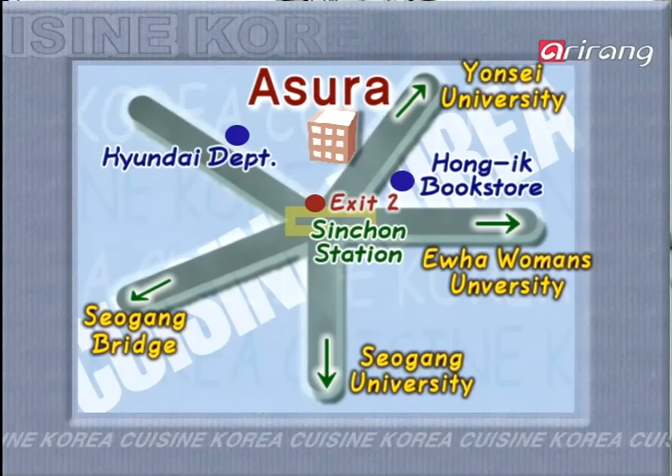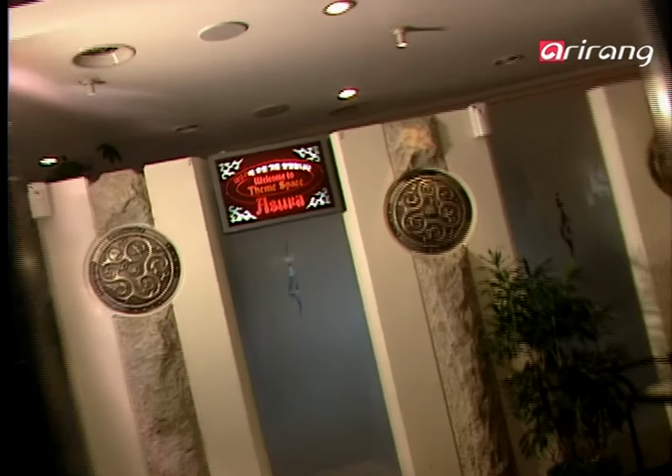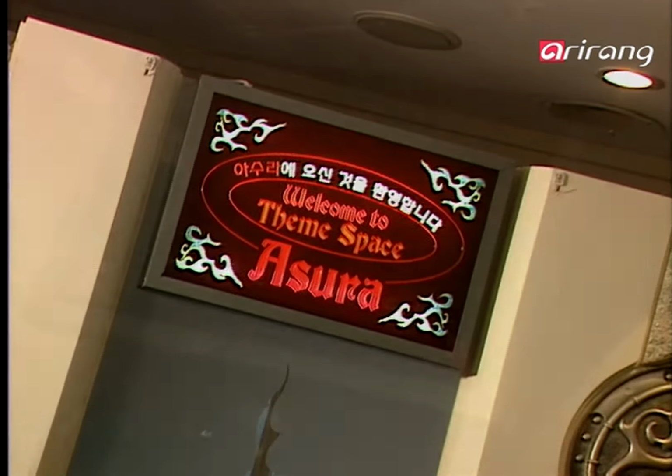You can find the fusion restaurant Asura in Shincheon. Come out through exit number 2 at Shincheon subway station and go straight towards Yonsei University for about 5 minutes. There will be a building with TTL zone on the first floor. It is a triangular building, and on the fifth floor, you will find Asura. Asura has a unique atmosphere starting from its entrance.